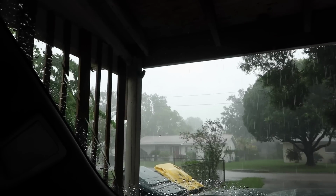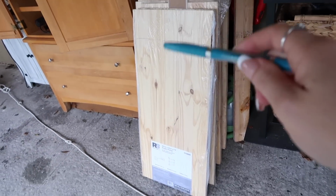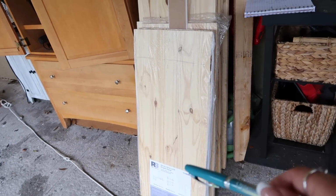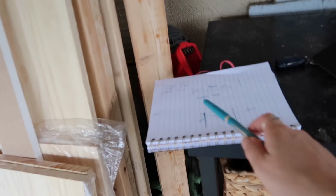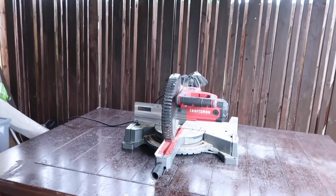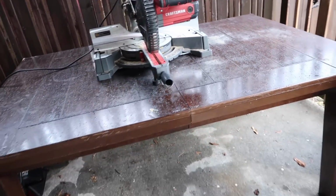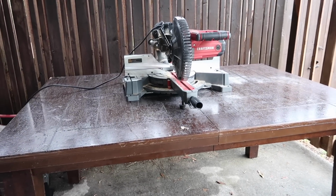Alright, so I just got all my wood unloaded. I am gonna start measuring out and cutting these to size and work on building the little desk. So what I did was I went ahead and got my saw laid out over here on this old table. I actually like this because it's great for having a big workspace.